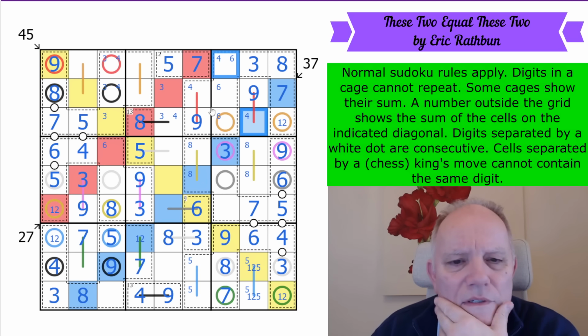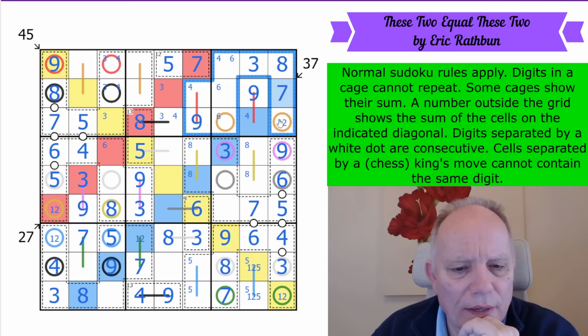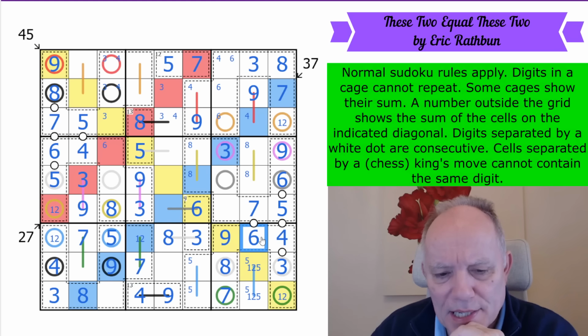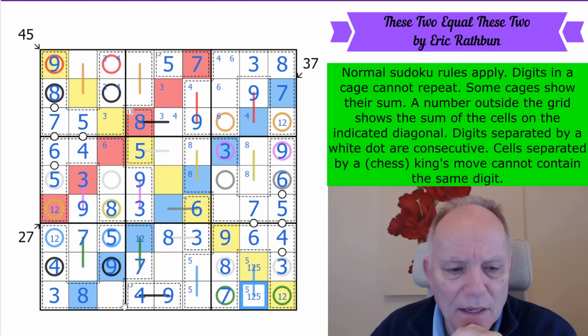Yeah, even using that there has to be a 4 in this cage doesn't really resolve that. Oh, no, I should use that sort of thing. Where does 6 go in the bottom row? Oh, that's beautiful. That 6 is in the same cage as this cell, and it sees that cell. So the only place for 6 in the bottom row is here.